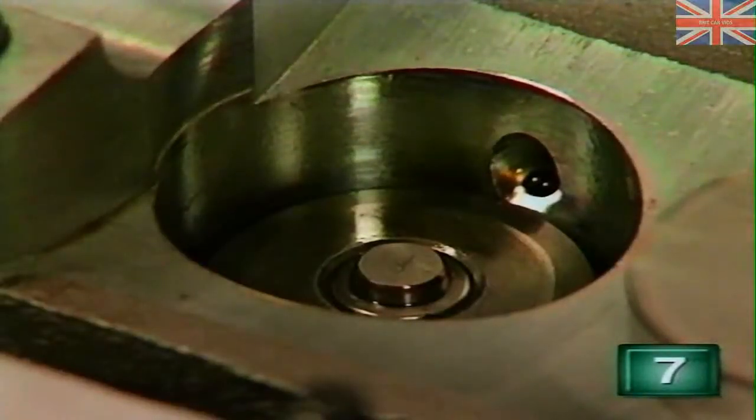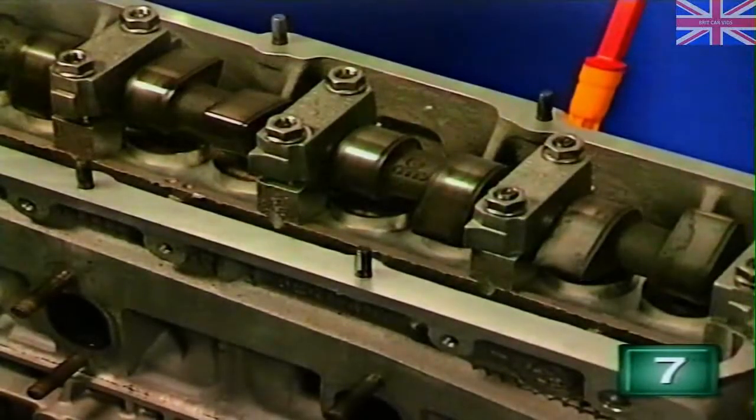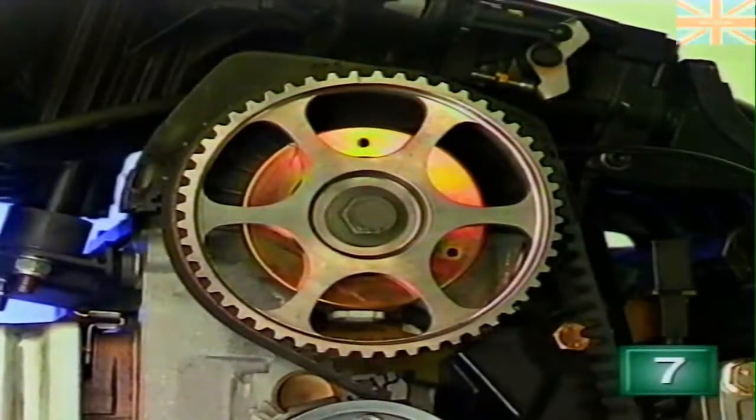All engines incorporate lightweight valve gear. This is achieved by using thinner valve stems and the fitting of single-coil valve springs, together with a reduction in the width of the camshaft lobes and their followers. In addition to weight saving, less effort is required to drive the camshaft.